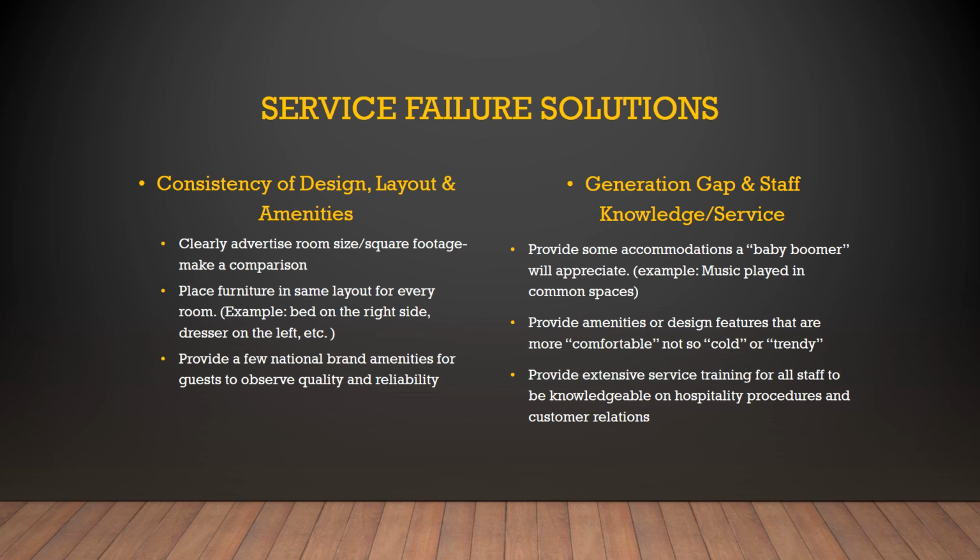Not everyone wants to sleep on an iron bed. So maybe adding a little bit more woodwork in there, or name brand mattresses that the generations would recognize. It makes it a little bit warmer and not so cold and stark.